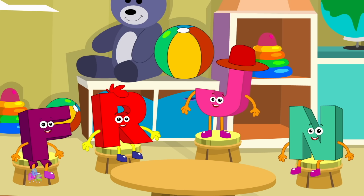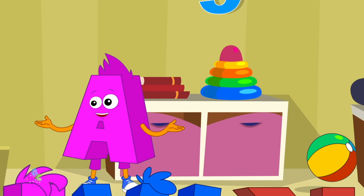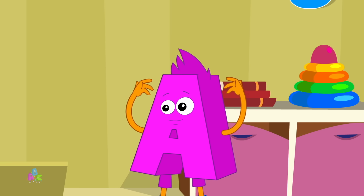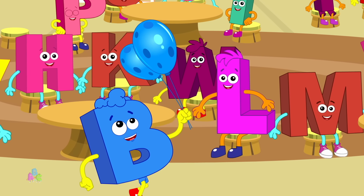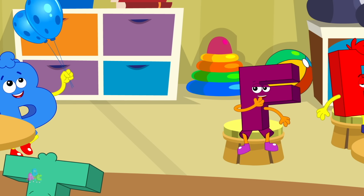Next, blue. Where's blue? Where's blue? Can you spot the color blue? In the balloons over there. Oh, I see it too.